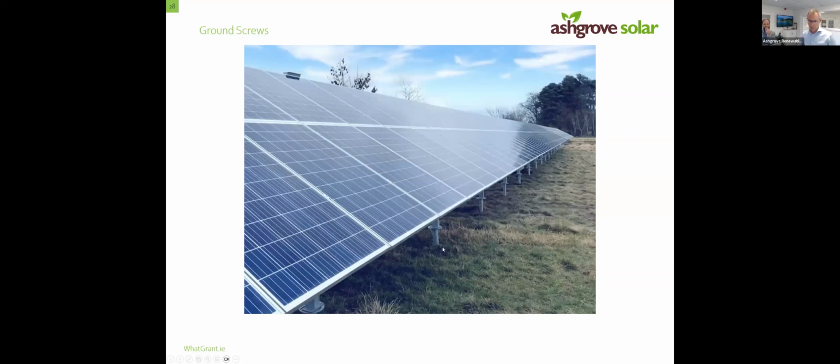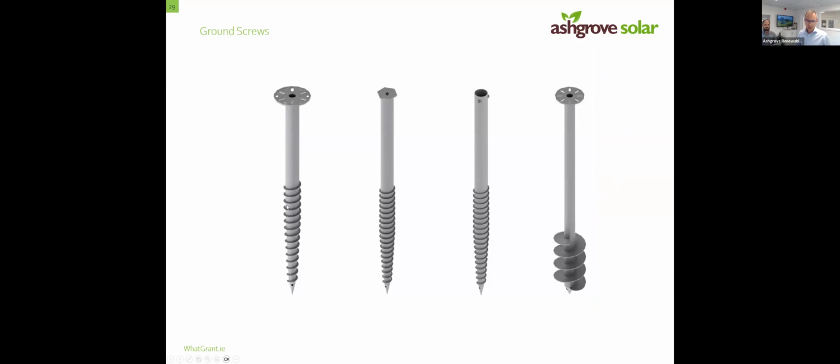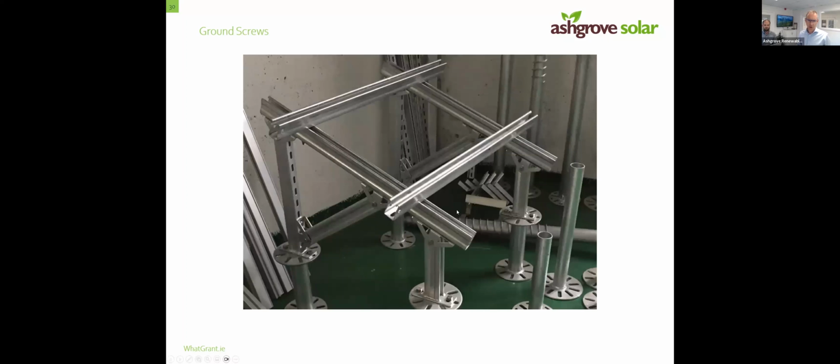It gets screwed in either with a machine on the back of a JCB, which threads it down into the soil, or there's also a slightly less sophisticated machine. It's a handheld device with a long arm that gives you a bit of leverage, but you can thread it down, and they would look something like this. You can envisage that thing there is 1.5 or 2 meters tall. It's a big thing, and onto the top of that you can see your little holes here which accept the next stuff that we're looking at.